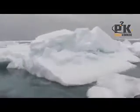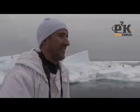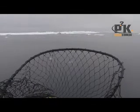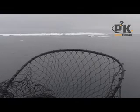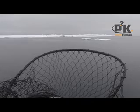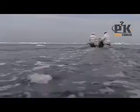A lot of what we're trying to do out here is to be able to define the habitat requirements of these species. There's a big concern that with the reduction in habitat due to reduction in sea ice, that this may be negatively affecting these seals. And so we're trying to identify those aspects of their habitat that are most important to their ability to survive.